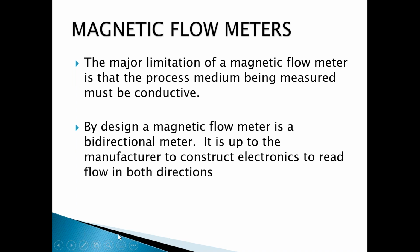The major limitation is that the medium that is being measured has to be conductive. So if you've got a non-conductive fluid, you're going to have to go to a different technology. You're going to have to go to ultrasonic or Coriolis or maybe a mechanical type meter. You're not going to be able to measure that with a mag meter if it's non-conductive.